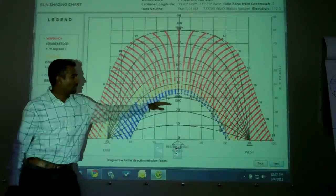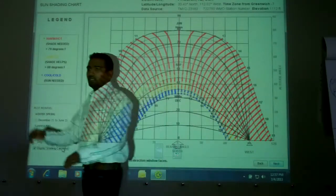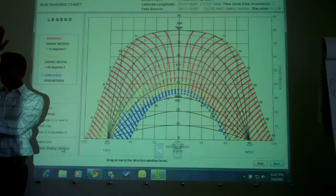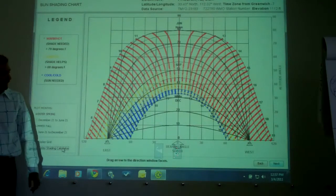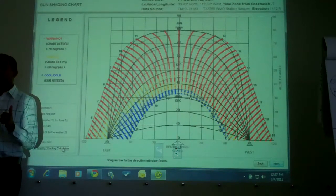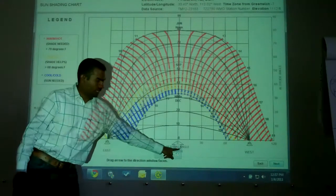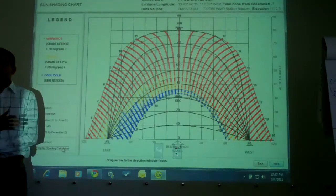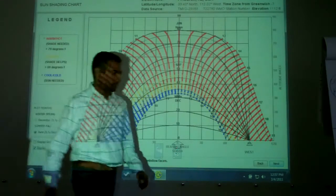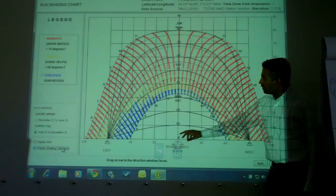10, 20, 30, 40 are altitude angles, meaning the angle from the horizontal to the sun, correct? Right, altitude angles. Okay, so let's say I have a window that's facing due south, strictly on the south, right? Bearing angle, due south. Bearing angle is the angle from the sun. It's due south. Okay. So due south, right?